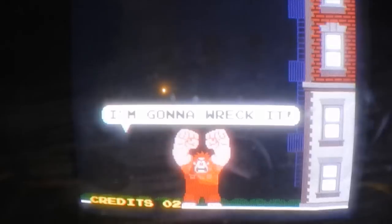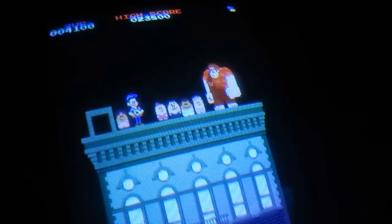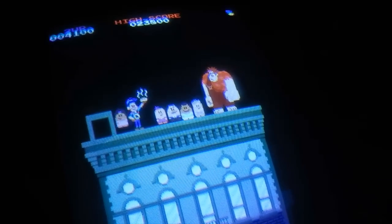Everything from the game within the movie is present, such as the opening that shows why Ralph is so grumpy in the first place, and the stage completion scene where Felix is given a massive medal and a pie. This is such a convincing cabinet, I wouldn't be surprised if some kids believe this is actually as old as they want you to think it is. Very clever, Disney. Very clever.